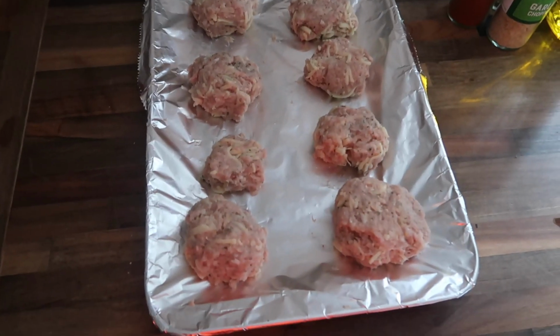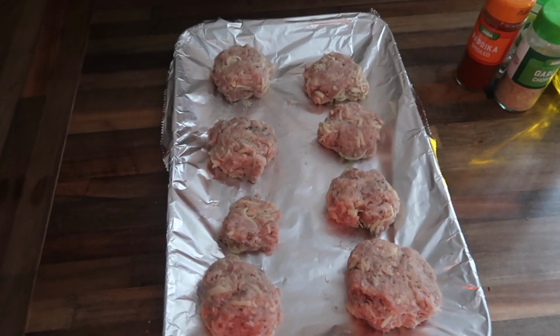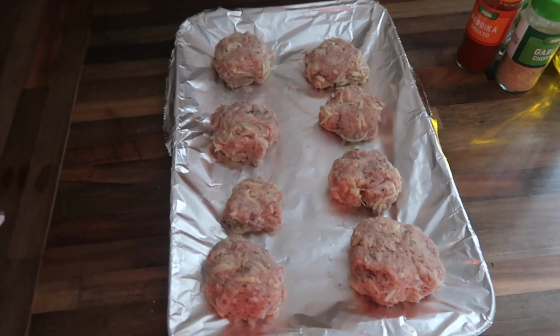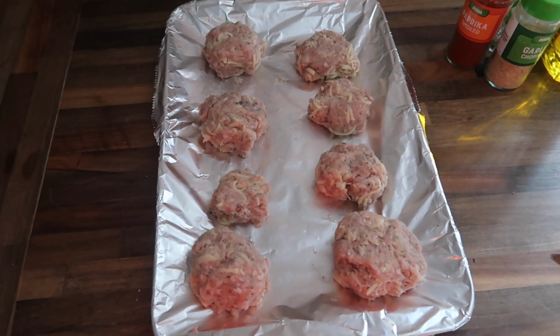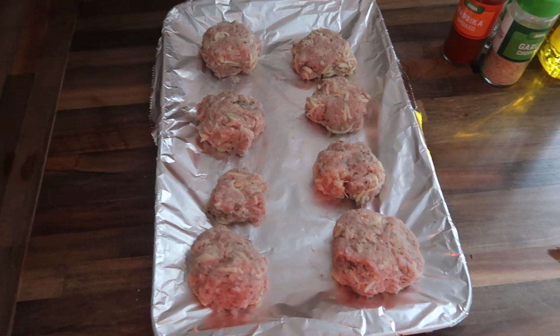So once the burgers are all mixed together like that, they will look like this because you've made them into a burger shape. And now I'm just going to pop them in the oven for about half an hour and they will be delicious. And I'll show you what they'll look like when it's all done.